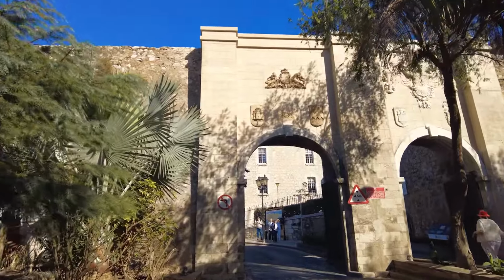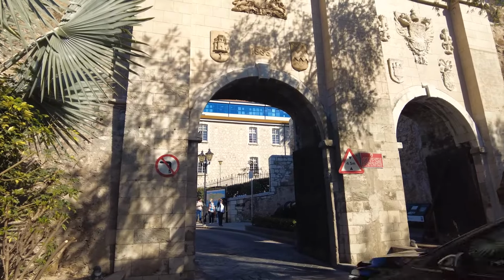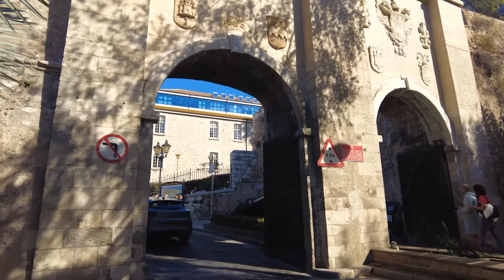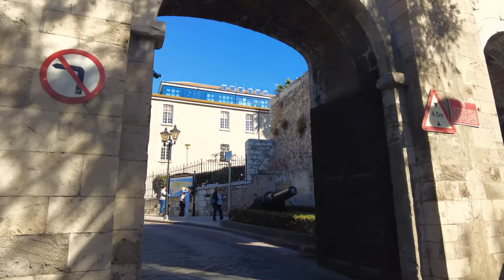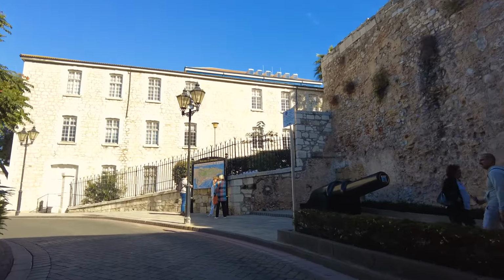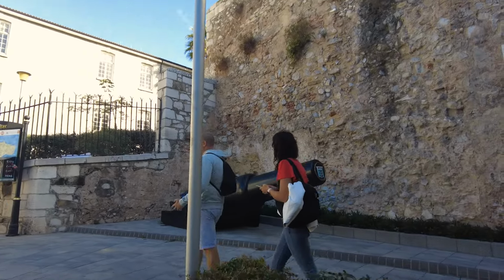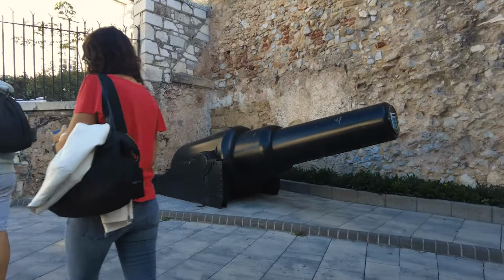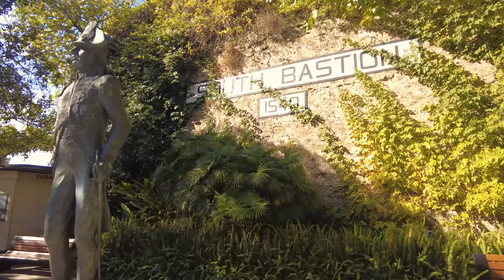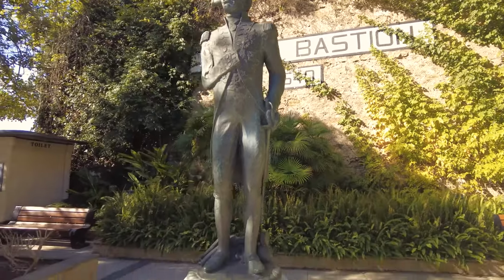We're heading back into town now through Southport Gate. Just outside Southport Gate, you'll find South Bastion, with a statue of Lord Nelson.